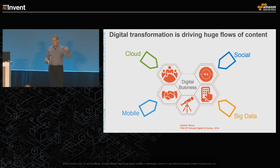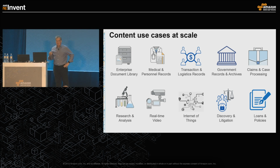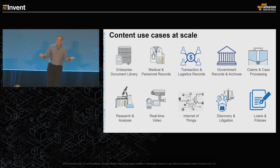We kind of went away from the control metaphor to, hey, do whatever you want metaphor. And that doesn't work. You can't find anything. You can't use anything. Here's some examples of some of the use cases at scale. We have enterprise document libraries. And actually, I can think of an organization in the UK where they take all the documents on all the laptops and be able to store it. That is 1 billion documents for this very large department of the UK government.